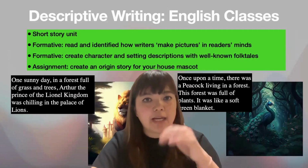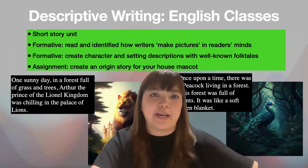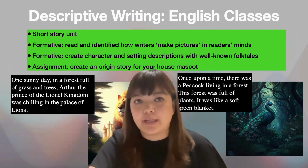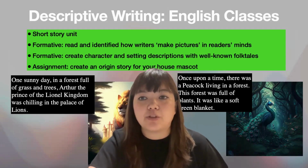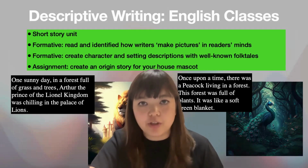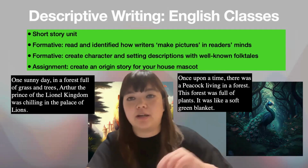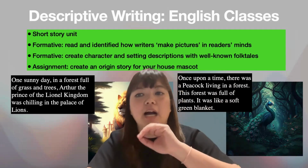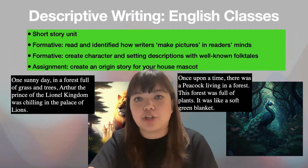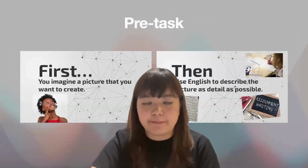After the lead-in, the next day, within that week, they went back to the English class to learn about descriptive writing, because normally they need to write about the story of the house mascot. So they learned descriptive writing skills, describing the setting, the character, the background, etc. These skills are needed if you want to generate a picture with generative AI.